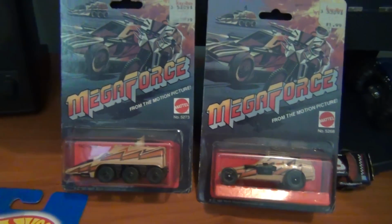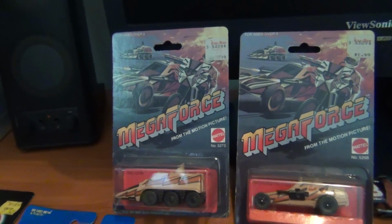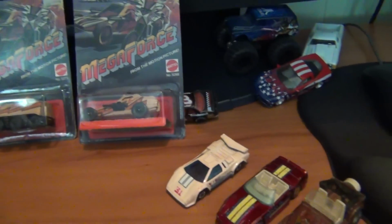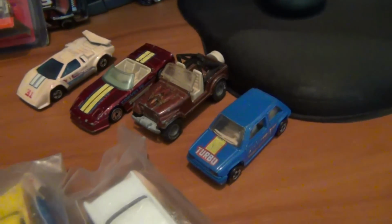Some awesome carded Megaforce cars. These are quite rare to come by. I was lucky enough to score them off eBay. I'll jabber on about them at the end of the video, but first up, we'll start off with the stuff from the flea market today.